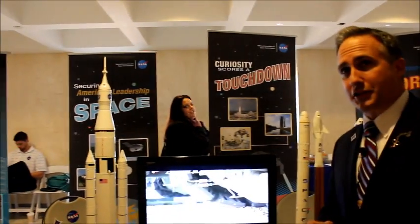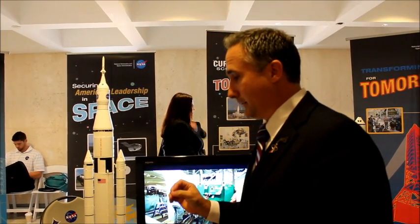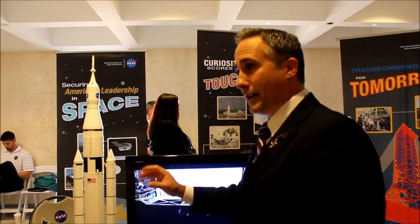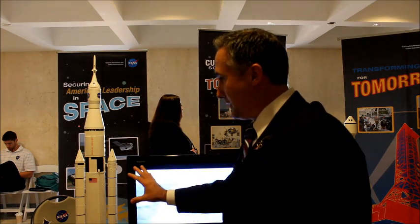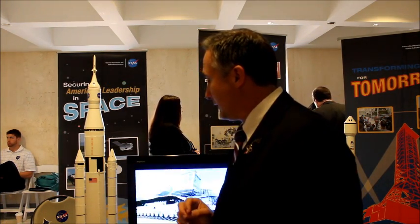Speaking of exploration, we got the Space Launch System and the Orion capsule. And the Space Launch System really is a rocket to anywhere. It's a 70 metric ton evolvable rocket up to 130 metric tons. And it's going to fly 2017 with an uncrewed Orion on top.